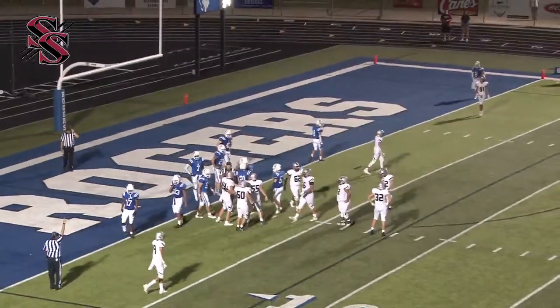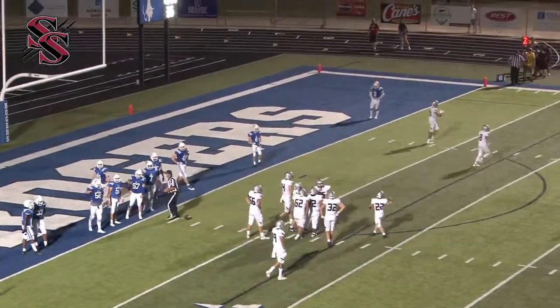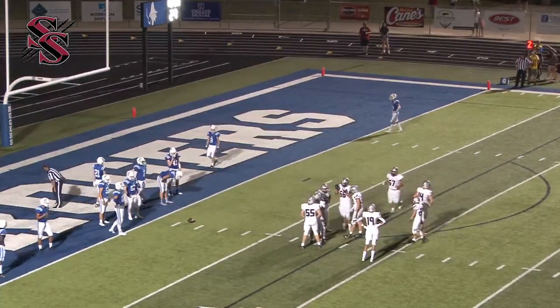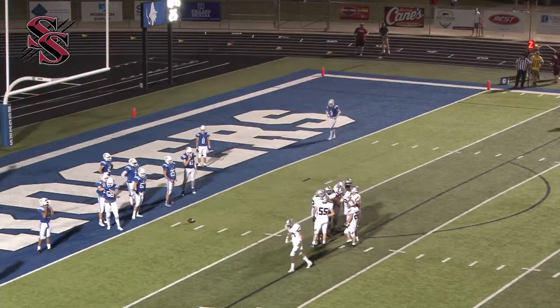A little bit of trivia here. Hunter Talley told me this a few nights ago, but his mom, I think, went to Rogers. Ball was placed at the 1-yard line. Second and goal for the Panthers. Well, there you go. Now we know.